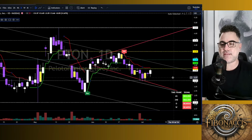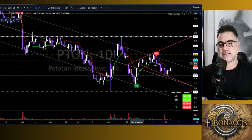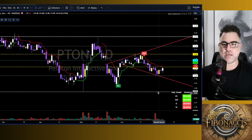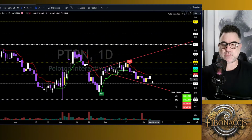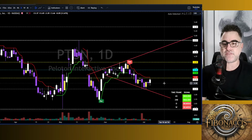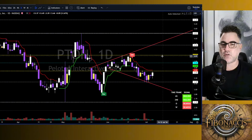Peloton, PTON. What do we see? We are still under this downtrend, but if we clean the chart a little bit, we see here a broadening formation. Now Peloton is trying to bounce off the lower border of this broadening formation, got stuck at the lower border of the yellow zone at the 350 area. All we need to see is continuation, another 2 days at least, closing above the 350 area, and then we can start taking long position on Peloton.